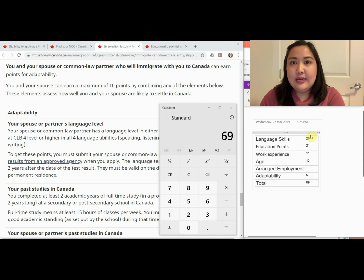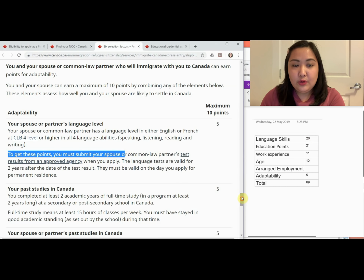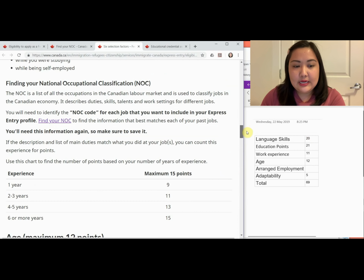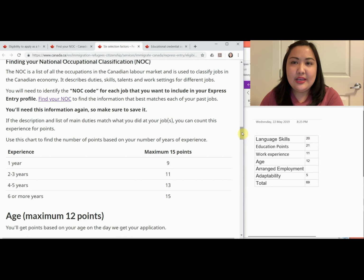Okay? So let's say, like for work experience. Work experience, sabihin na natin nasa 3 years and 10 months ka na ngayon. And by the time that you're applying, magiging 4 years solid experience ka na. So you can put in 13. Just make sure na mag-a-apply ka. And once, pag nag-apply ka, yung letter, employment letter na maipapakita mo should show that you already have 4 years straight work experience. So, yeah.